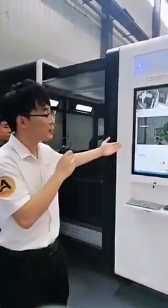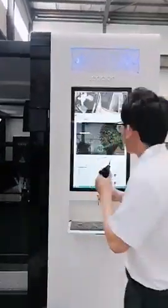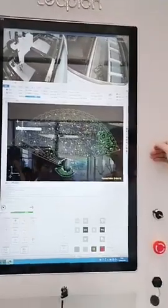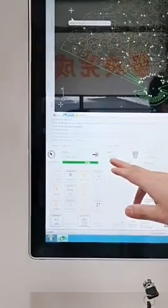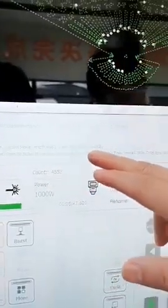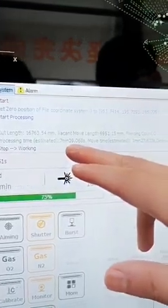As you can see, this is the control panel. It's a big screen here, and we are using the Sipcut control system. This part is the cutting design part, and you can see where the laser is, and the cutting speed, cutting power, and also the following and the focus. You can also see the cutting information from here: the total cutting length, the move length, the piercing count, and the processing time is 7 minutes.